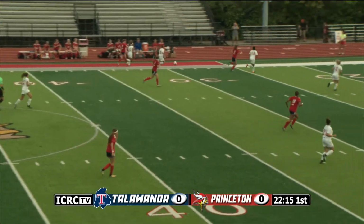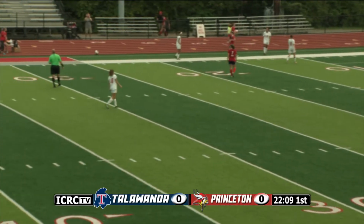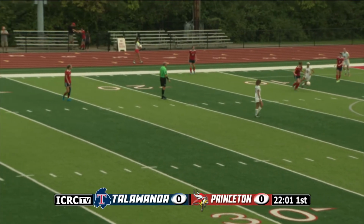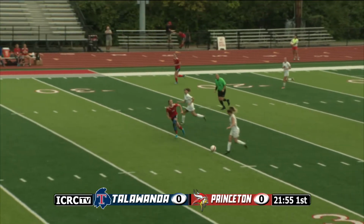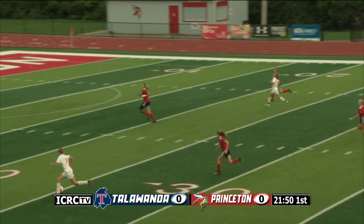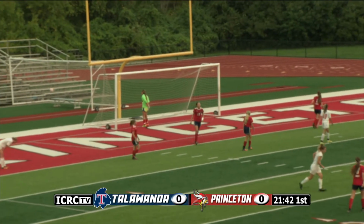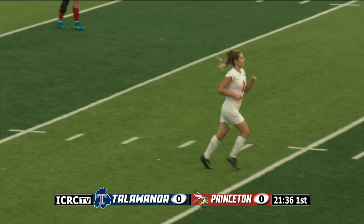Here comes Talawanda on the attack again, up the left wing. Quick throw-in, and 3 against 1 on this attack. And it's finally cleared out. Zoe Dennis working both sides. Here she comes up the middle of the field. She's looking for Dyer. Dyer heads into the corner, coming into the box, and the center is cleared out. Another shot will go high after it's cleared out, and a nice foot there from the Talawanda defense line.